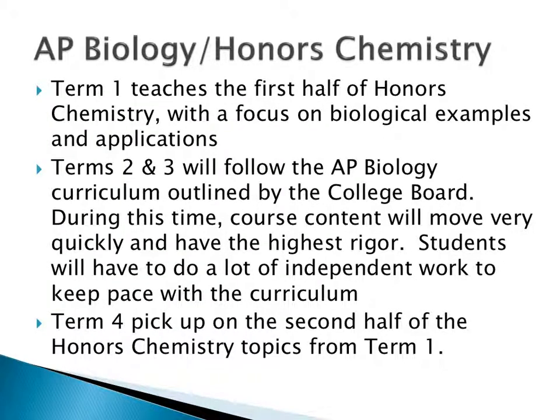Here's the exact setup for how this course will flow. Term 1 will actually be the first half of what would normally be taught in one of our honors chemistry classes. The reason why chemistry is taught first is because chemistry is a foundational concept in biology. So to be successful with the AP Biology curriculum, we first teach about 9 weeks of chemistry, so students have a good background in it. A lot of the examples, though, will focus heavily on the chemistry's application to biological principles.